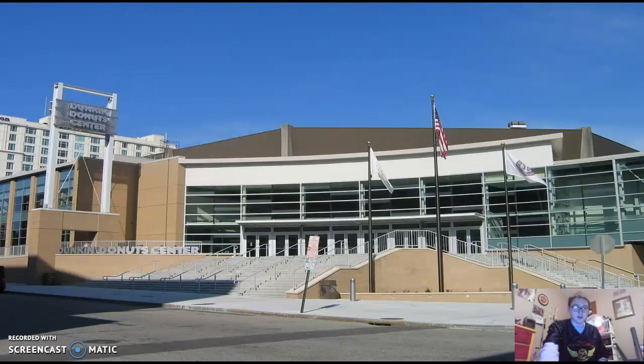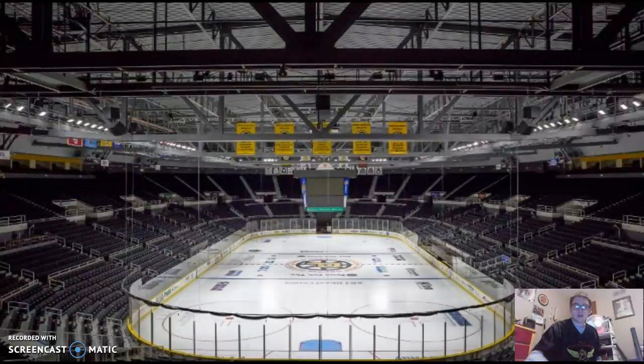This is the Dunkin' Donuts Center. I can't remember what the team is. I look at this and I think I see a school, but me being a hockey fan, I know when I see an arena. And the Dunkin' Donuts Center sign right there kind of gives it away. Here's the inside. This is for the Providence Bruins. That makes a lot of sense.